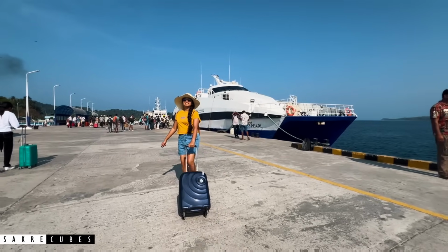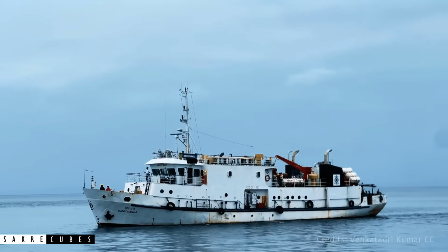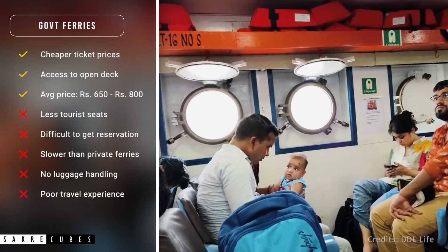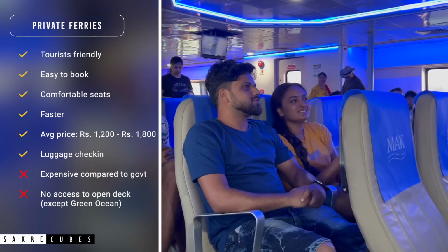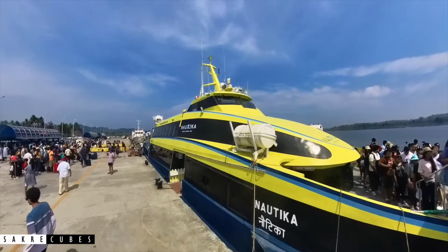To transfer between these islands, you can either take a government ferry or a private ferry. The government ferries are mostly used by locals and have fewer seats for tourists. They are cheaper, but it's difficult to get a reservation, they are slower and don't offer the best travel experience. Whereas the private ferries are on the expensive side, but they are the most comfortable to travel with and can be booked easily. I suggest you book the ferries in advance.